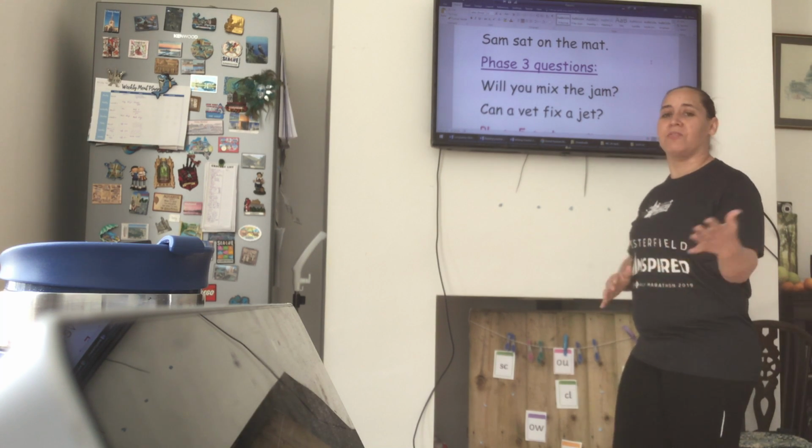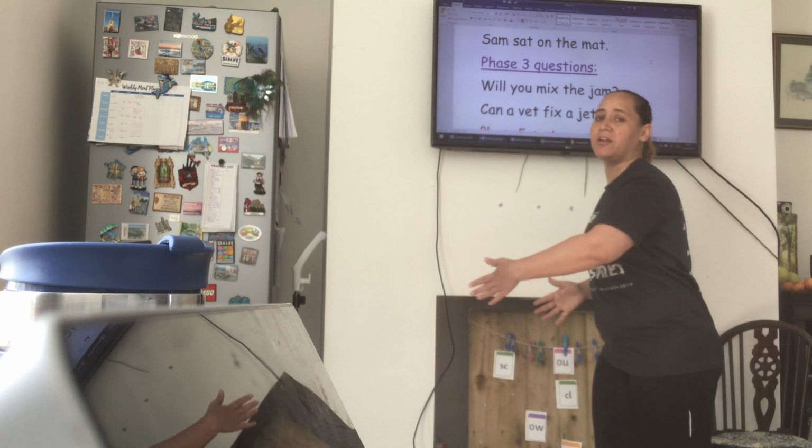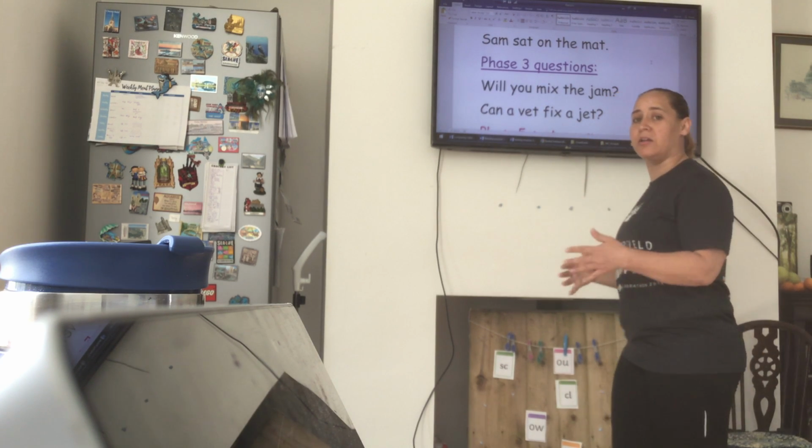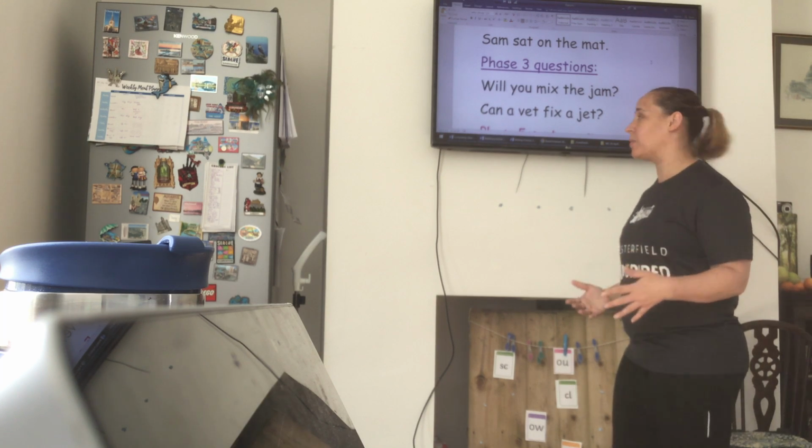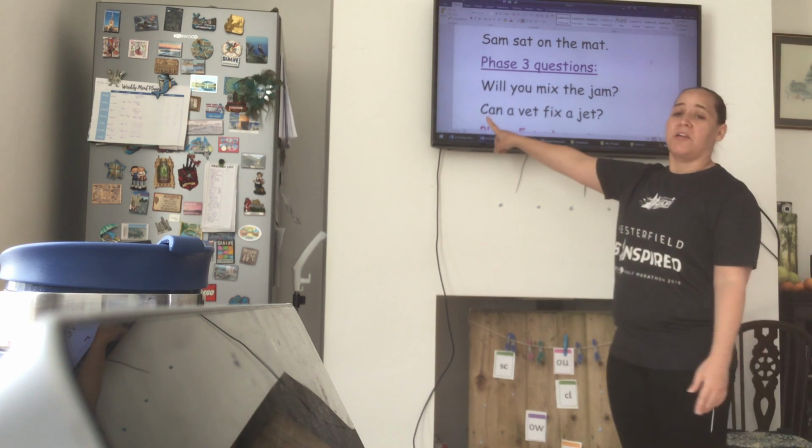Mums and dads, you notice I stopped and went back to the beginning of the sentence every time I segmented and blended. And that's just to build fluency in reading, okay? So let's have a go again.